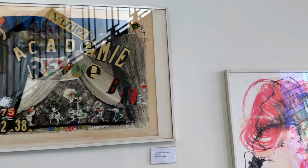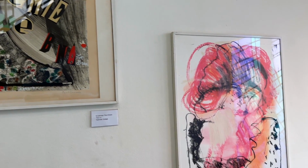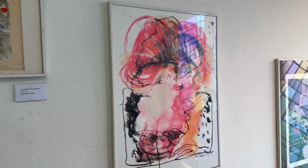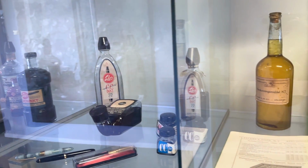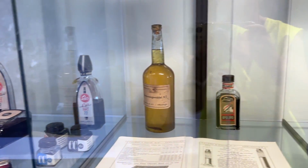Here we see some paintings, they're hanging all around the building, and they were all made with Talens products. There are also a few historical displays with art supplies from different times.